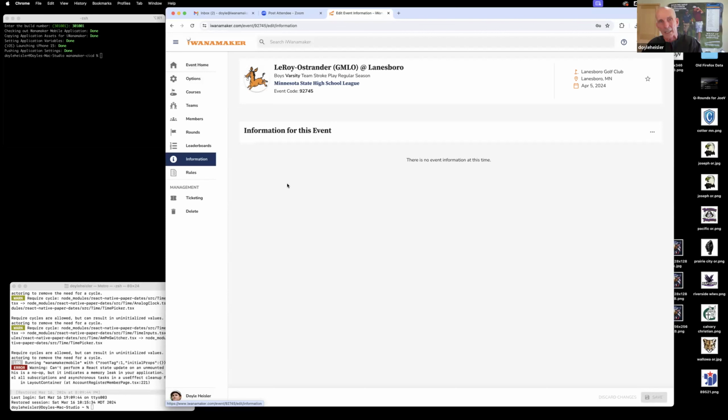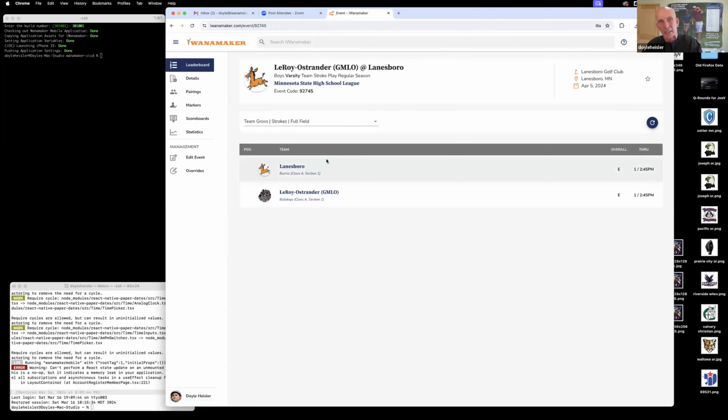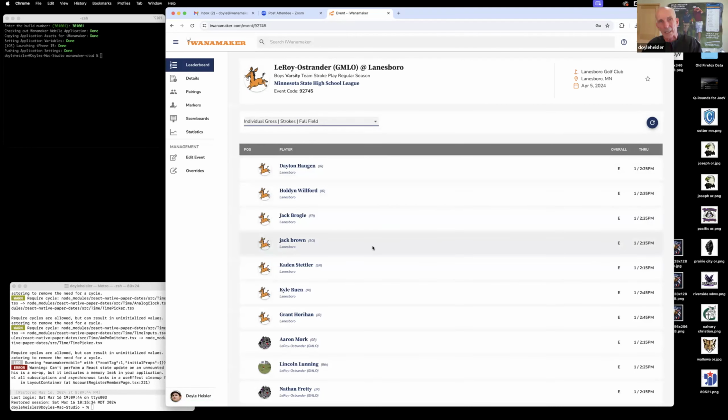So getting into edit event mode is simply clicking on edit event. Going back out, remember I saw that task list. Task list is gone now. Task list has been replaced by the leaderboards. And that is on purpose because we know that there's no sense showing an empty leaderboard. You've got to complete the steps. You've got to complete the tasks, right? To be able to be ready to show that leaderboard.